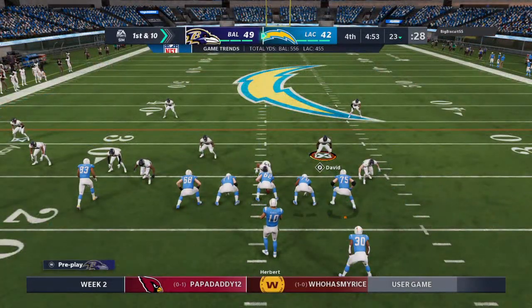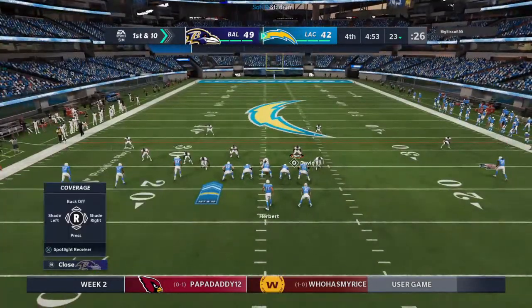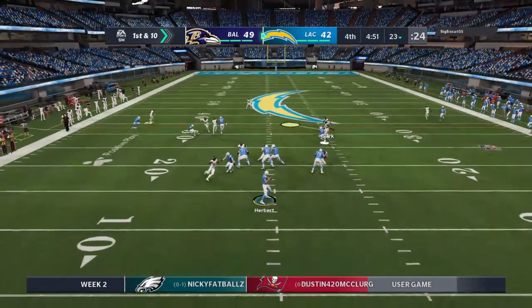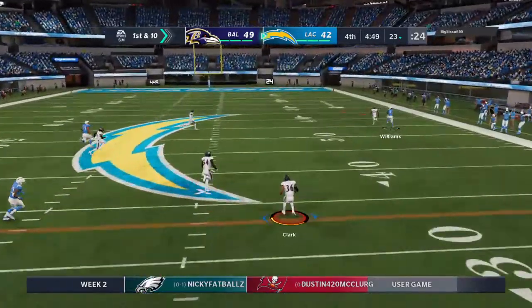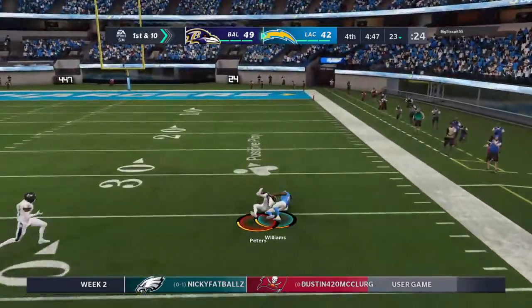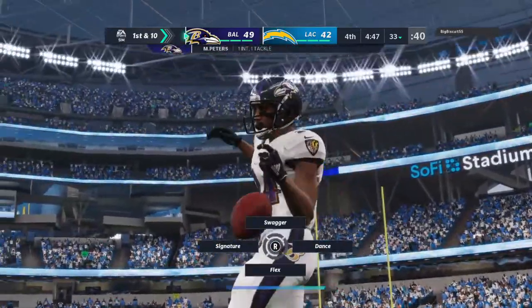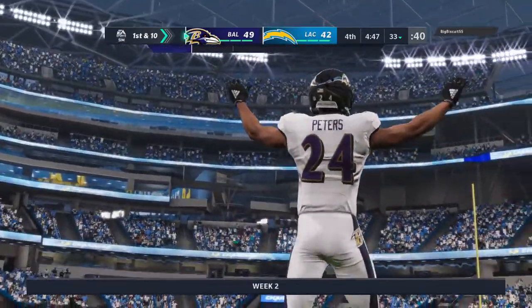The Charger drive about to get going. And now after the touchdown a moment ago, they work from behind in a 7-point game in this 4th quarter. Plenty of time on the clock. And his pass is intercepted for the 4th time today. Picked off by the Pro Bowler, Marcus Peters.